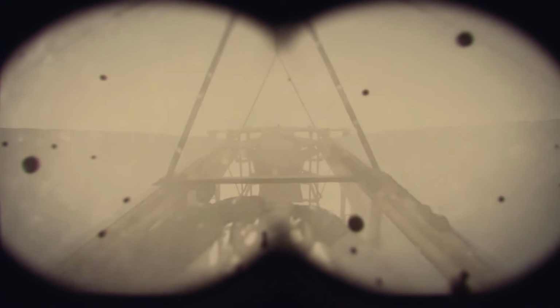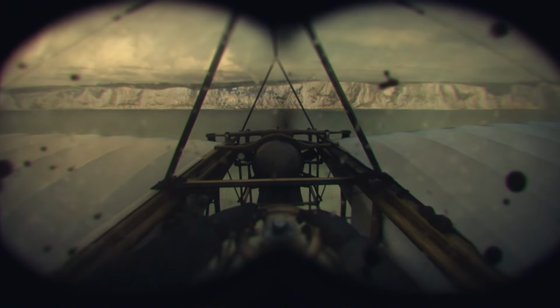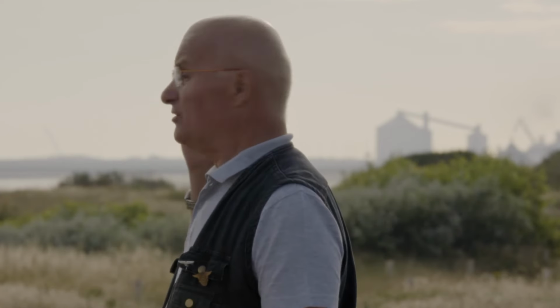Over the channel, after 30 minutes of flight, Louis Blériot finally comes out of the fog. He finally sees the English coast. There was a moment when he lost sight of the ship. He found himself alone between the sky and the water. There was nothing behind, nothing in front. And that's where he drifted towards the North Sea.